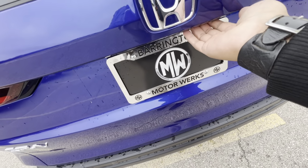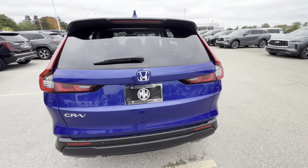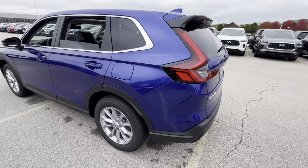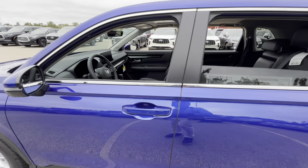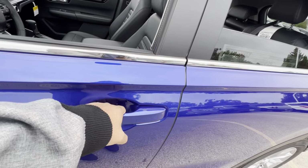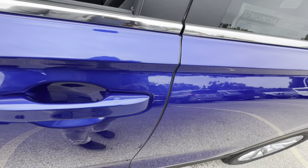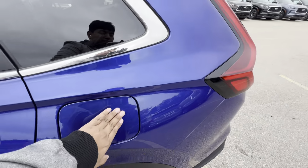I'll press the little button. Car's locked. As long as the car is unlocked, which is the good thing, you can use your key fob, you can also press your hand in here to unlock it. There's 3 little lines right there. You can lock it that way too. But if the car is unlocked, this will be unlocked as well.